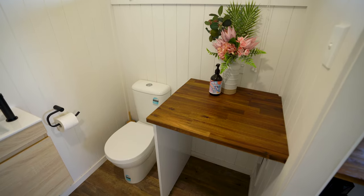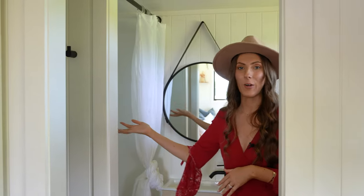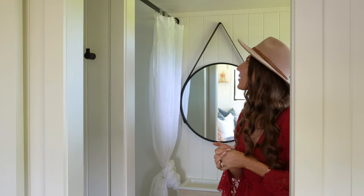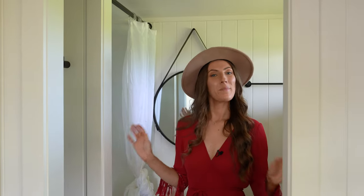Of course, you've got the toilet basin right behind me and then the shower on the right. A gorgeous rainfall shower head there as well, which was really nice and very much enjoyed this morning. So that wraps up the bathroom space.